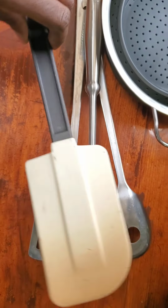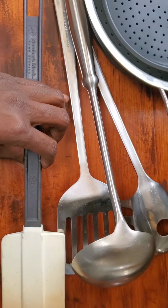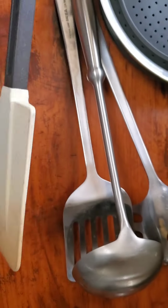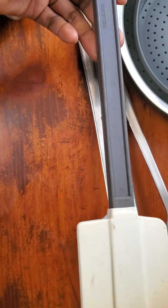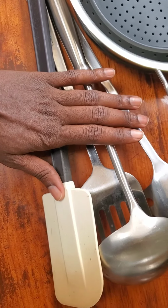And then this silicone spatula, I got these from Sam's. It was a set of 2, and the other one is broken and gone now. And this was white, and it's not anymore. It's well loved and well used, but there's nothing wrong with it, so I'm not going to get rid of it until it breaks on me. But these are my cooking utensils.